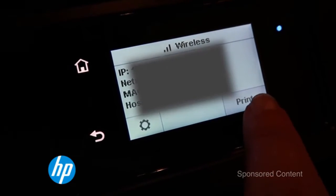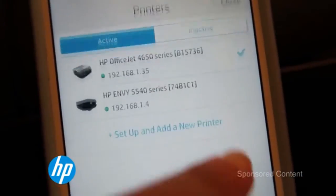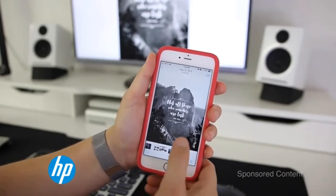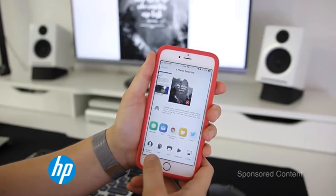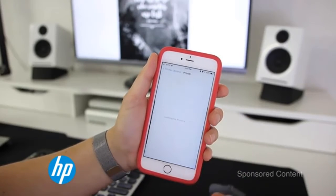I connected it to our Wi-Fi and then I went on my phone. It's their all-in-one remote app. You just find your printer and you can go. Look at that, you can actually print photos straight from it. I mean, come on, how awesome is that? I can print from my backyard on a phone. I could take a picture and literally print it and it's already there, ready to go, and that is so great for me.